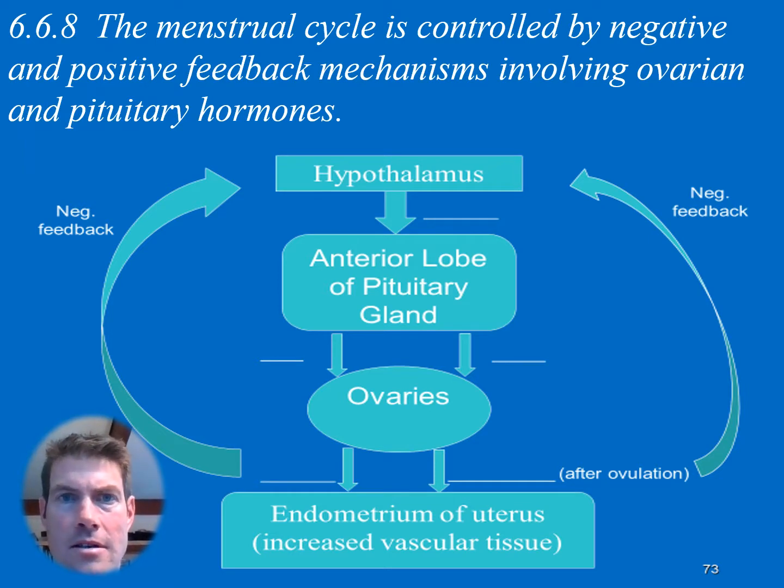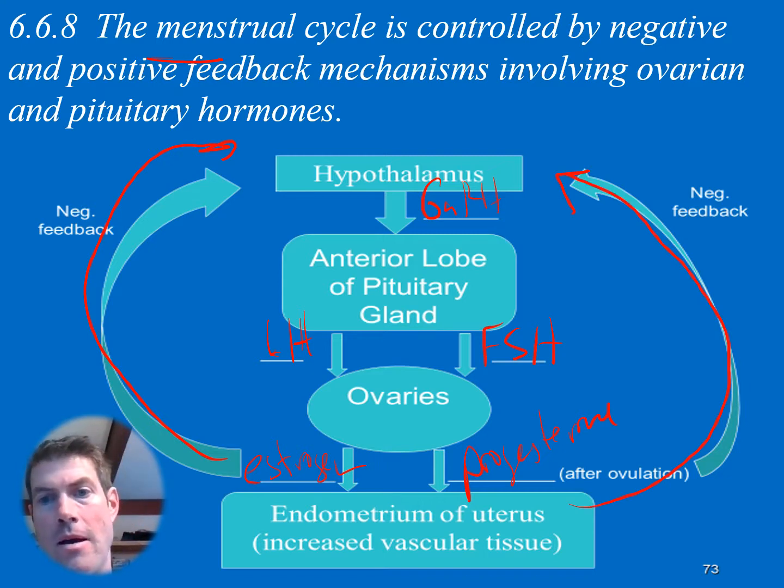The hypothalamus, moving on to the menstrual cycle. Gonadotropin releasing hormones will release LH and then FSH, luteinizing hormone and follicle stimulating hormone. LH will lead to development of estrogen, FSH, progesterone. And after they're produced, they will go back and inhibit the production of more hormone. Your body, remember, is trying to keep a balance. It doesn't want to keep making LH and FSH if it doesn't have to. So those hormones will do a negative feedback.